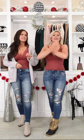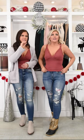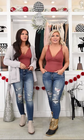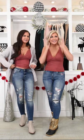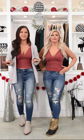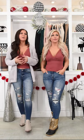It is a bit... Nope, it's not. Well, I would say it's a bit cropped, very slightly cropped. I feel like it's a standard length top. I just don't know what that is anymore, because everything's cropped and oversized. Right, exactly. That's probably true. It probably is a regular-sized, standard-sized top, but... True. Super comfortable, super cute.